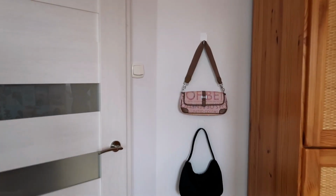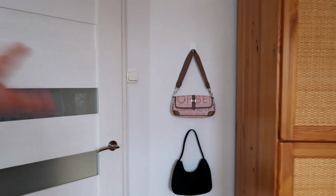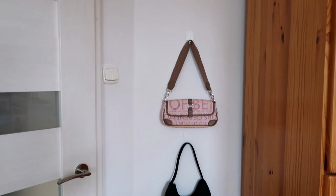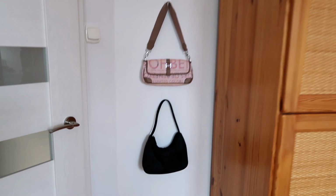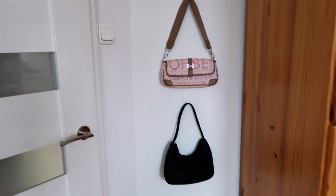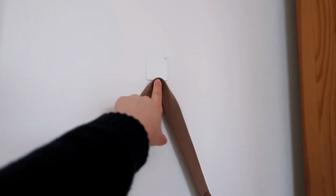So here's how this area of my room looks like. I am so not used to having anything in here. This wall was plain ever since I remember. But I really like the way this looks. I just need to get used to it. And actually I've managed to fold the straps so that they would fit better.